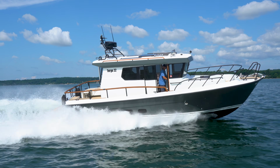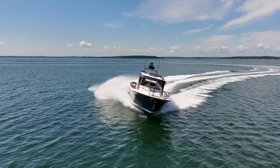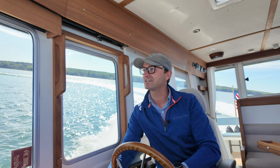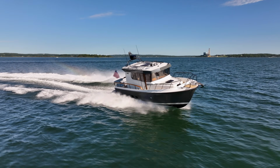One of the most impressive things with the Targa is their performance. At first glance, the Targas do not look like they're something that will cruise easily at 33 knots. But once you get on board and push the throttles forward, it is amazing the performance you get out of these boats. And in this video, we're going to be describing what it's like to be behind the wheel of the Targa 32 and the performance around these boats.